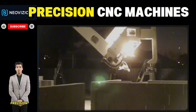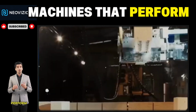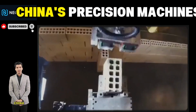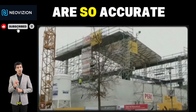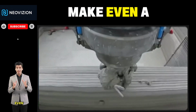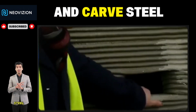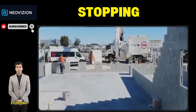Number 6. Precision CNC machines. Now, let's talk about machines that perform the most delicate, perfect, and accurate work. China's precision machines, CNC systems, are so accurate that they don't make even a hair-thin error. They cut, shape, and carve steel and other tough materials 24 hours a day without stopping.